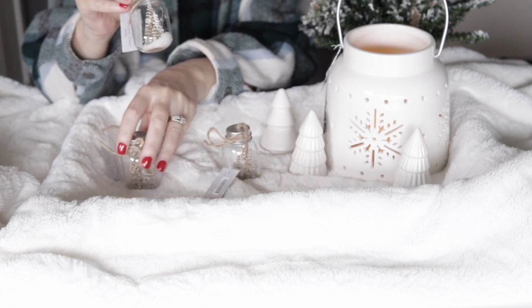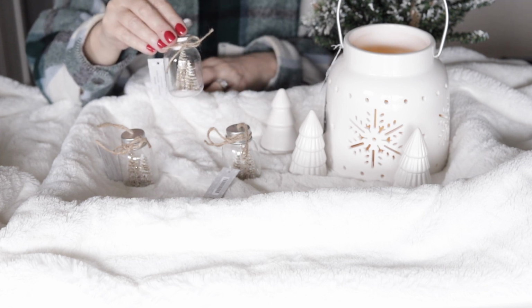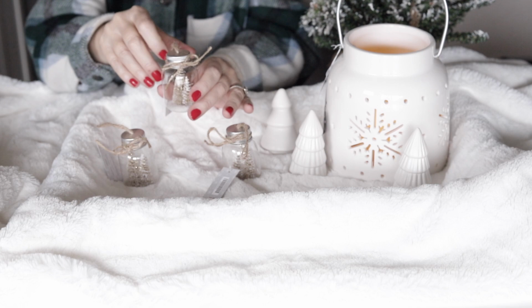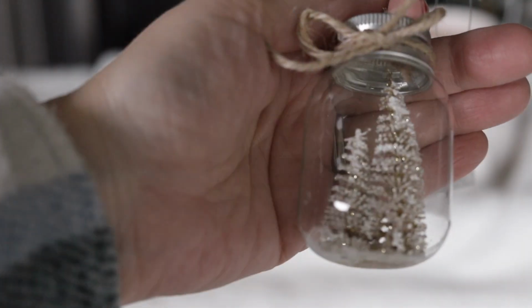These were the perfect little additions also, I thought, because the trees inside are gold, and so they're just giving me that touch of gold that I'm going for.